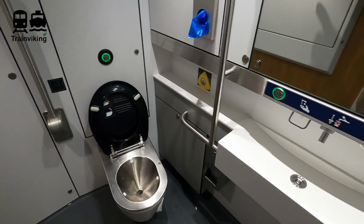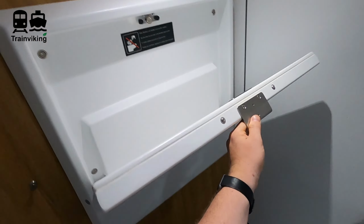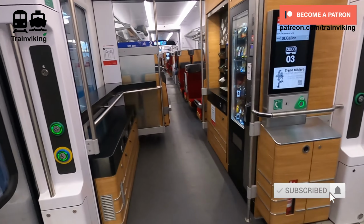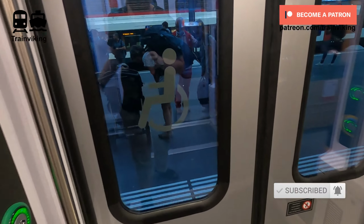There's also one toilet for people with mobility problems. You can also turn this into a nursery space for babies, and you just have some more space over here. Well, I guess that's about it for the interior of these trains.